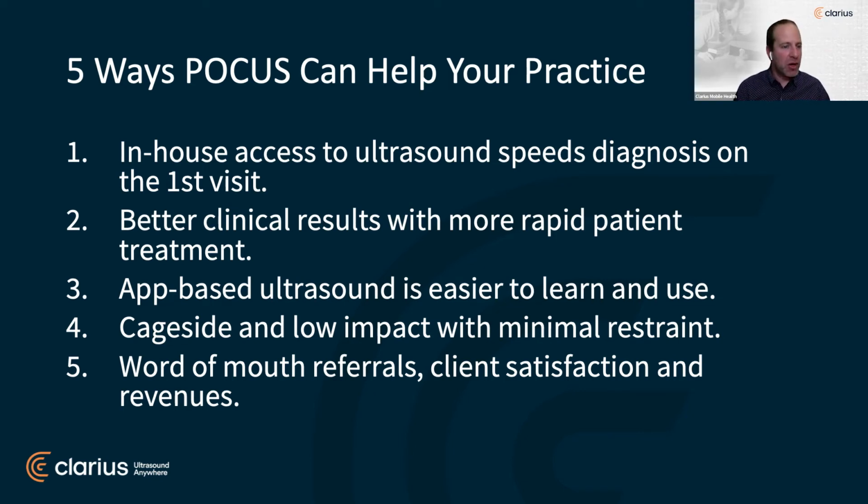You saw Mabel, well, there was no sedatives involved in doing that examination, and it was done right at the bedside, cage side, wherever you need to. And would you say, lastly, that you've experienced improved word of mouth referrals and client satisfaction, and maybe even improved revenues in your practice?